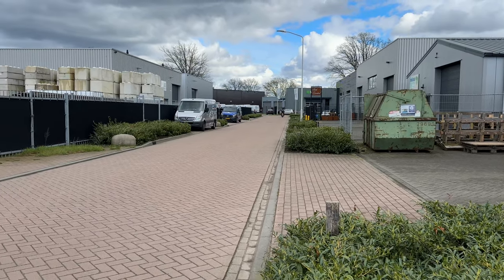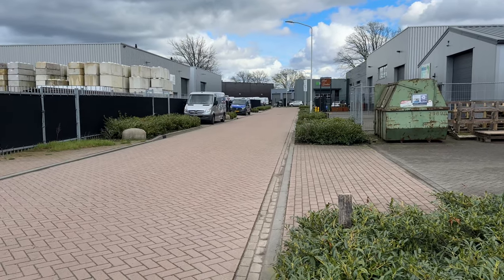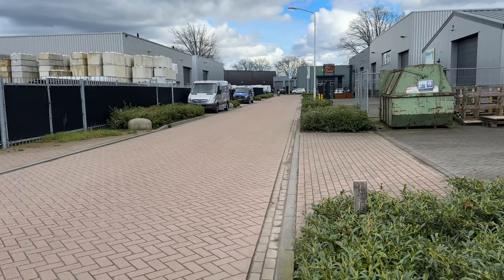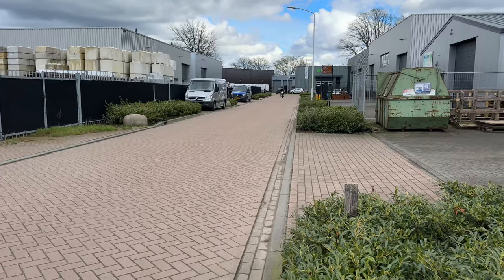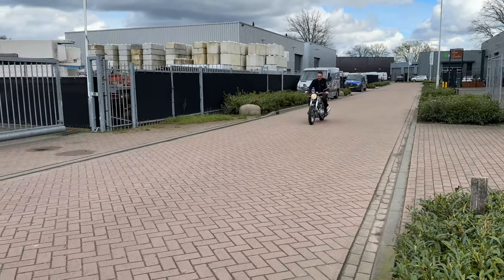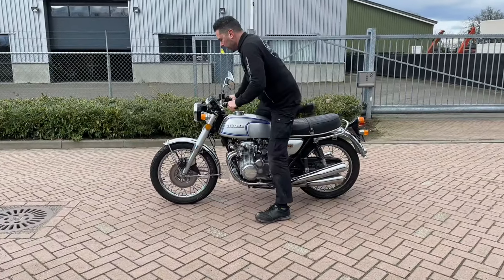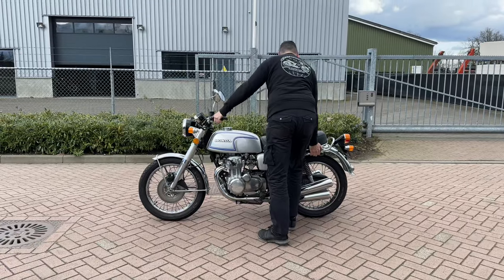very cool bike. These 350s are getting very popular now because many people are a bit older. Come from the 750, which is getting too heavy, and then the 350 is a bike they can handle easy. It's light, it's beautiful.